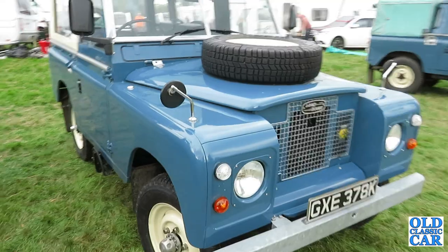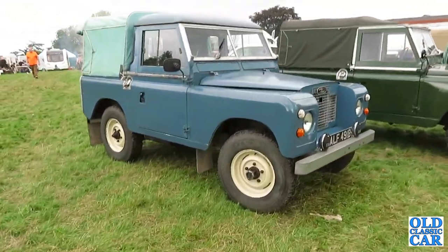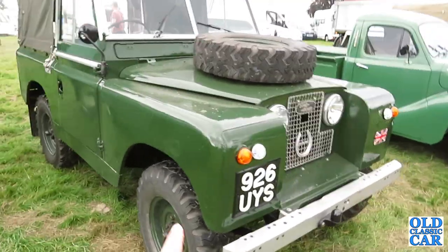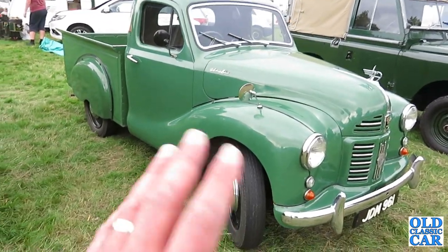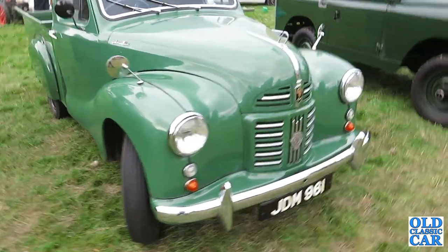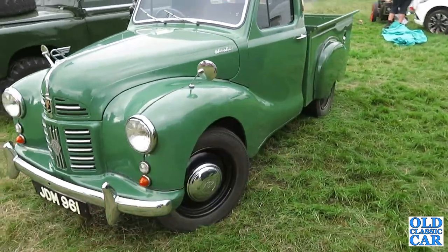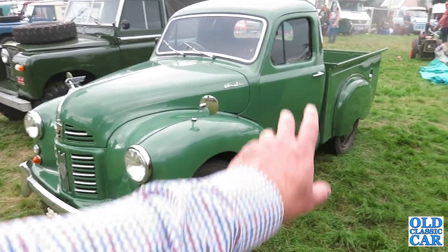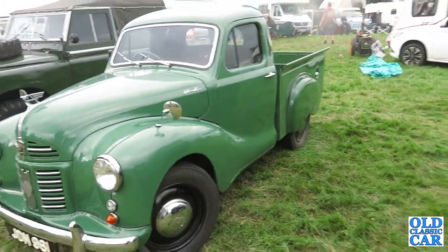Another Land Rover, Series 3, K-Reg, 1972. This is a 64 registered at Land Rover. And the Series 2, or 2A. And a very nice A40 pickup. This one has been doing the local shows for many, many years. Probably 20 years I've seen this going to shows. And the odd road run every now and again. One of my favourite of the old British pickup trucks, definitely. I just think they're a stunning looking vehicle with those enclosed rear wings, you know, the spats over the rear wheels. I just think they're fantastic.